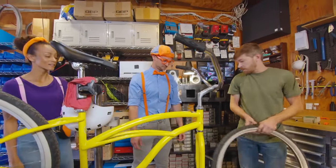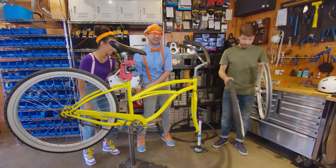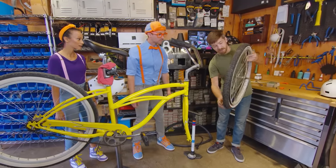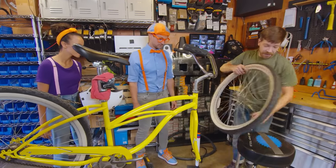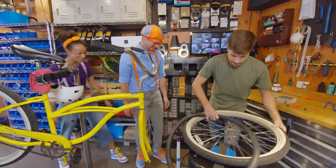Next, we will need that there wheel back. Oh, here you go. One wheel. Thank you. And so we're gonna set just one side of this wheel inside of the rim itself. Okay. And this is where I like to create a dinner plate. Dinner plate? I love dinner! Me too!